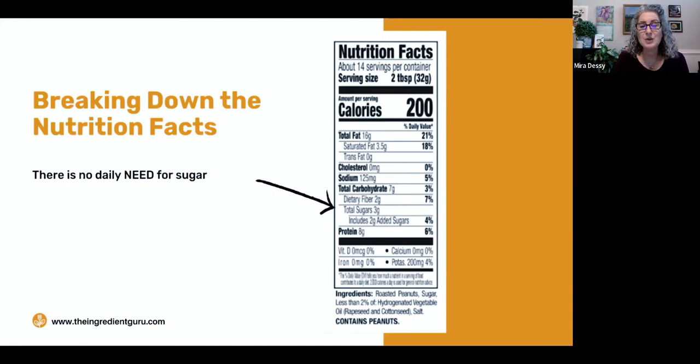Now, one of the things I do want to point out about the new food label that drives me a little crazy is that they do have sugar here. So they list what the total sugars are, including how much is added sugar. I think that's great. I think it's really good for us to know when they're adding sugar to our food.